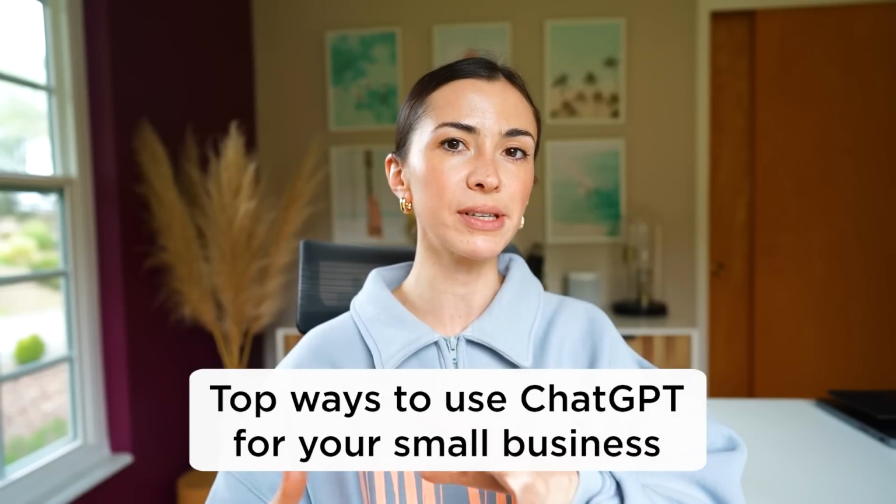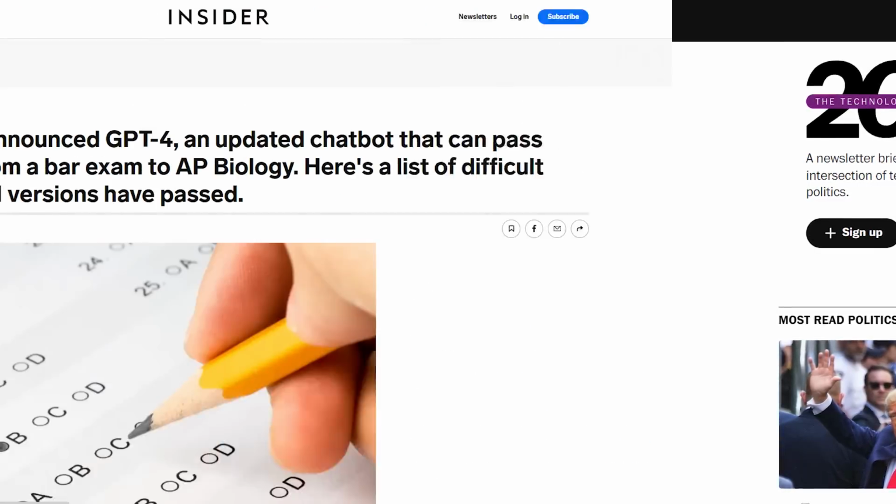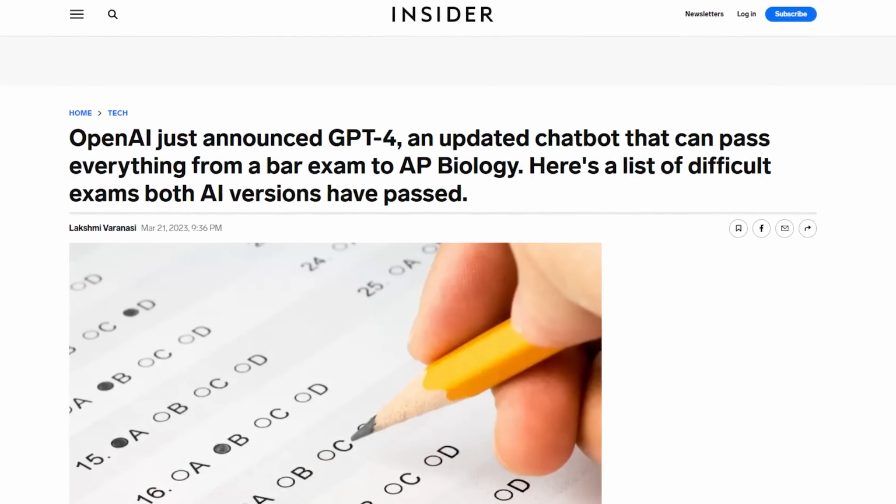And we're also going to talk about some examples where you should refrain from using ChatGPT because it's not quite there yet. Now, if you haven't heard, ChatGPT can do a variety of things. It can write bills for the Congress. Oh wow. It can pass the bar. It can take all the tests required to enter a top university in the country.